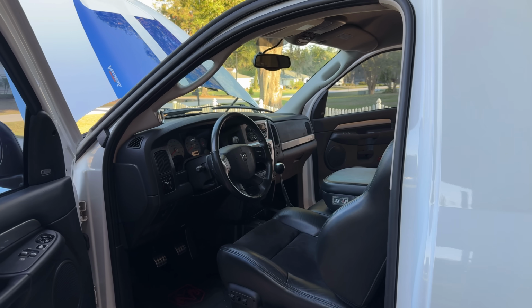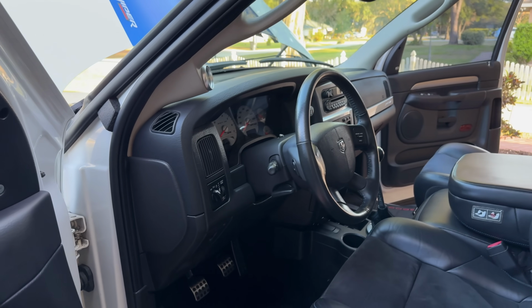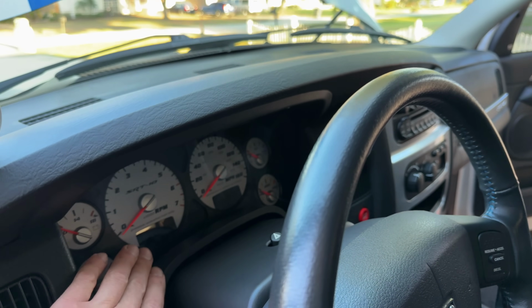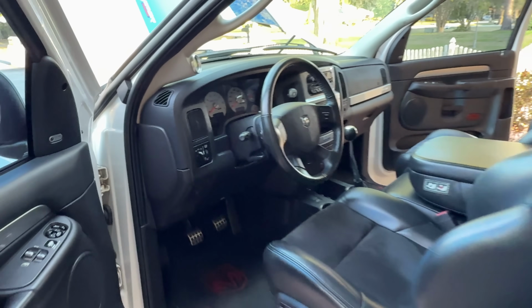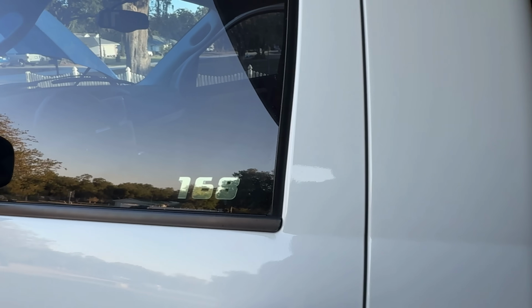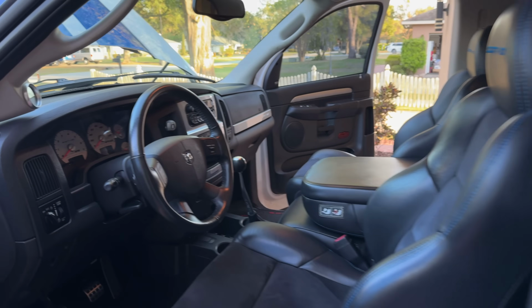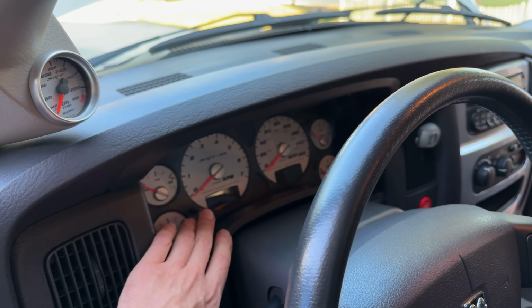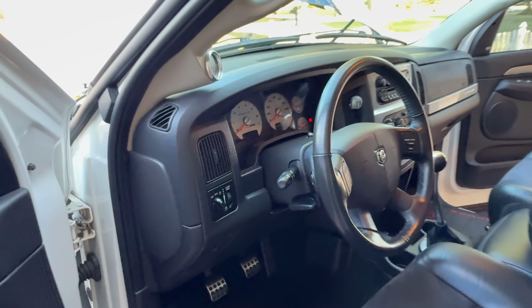6-speed manual, T56 transmission, and only 29,000 miles. I don't know if it'll show. I think you have to open the door. Yeah, I think you have to open the door, but this thing's only got 29,000 miles. I can't remember on the older trucks how you see the mileage. I swear these things used to come on. Anyways, but yeah, it's only got 29,000 miles on it.